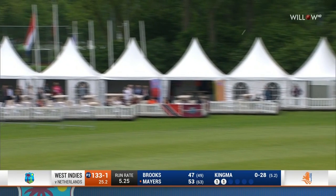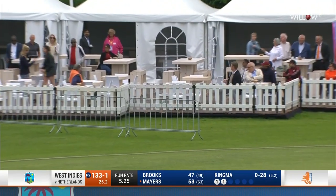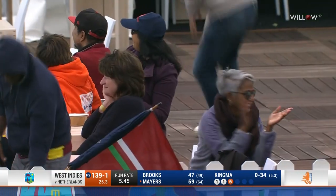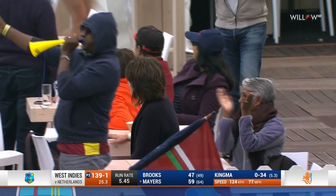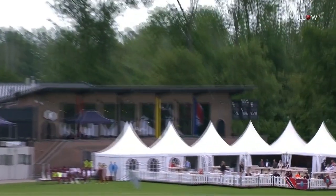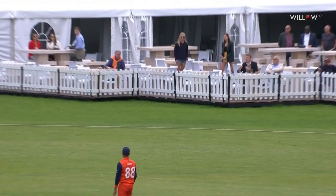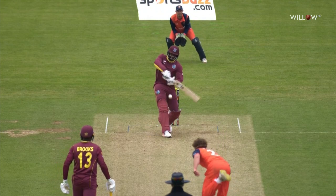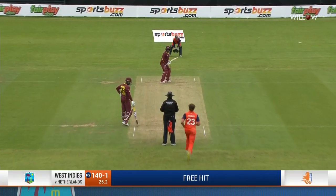Can he get the breakthrough? He certainly can't. Mayers does it again. Six more to the total. Yeah, just a touch short. And with the angle from round the wicket, he's picked that one up. It was pretty close on that front foot. Yeah, and as we say that, it's been called a no ball again from King Ma. Can you think of anything worse than over hit?